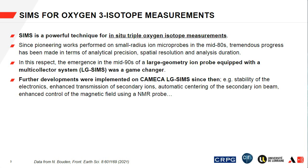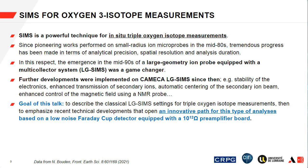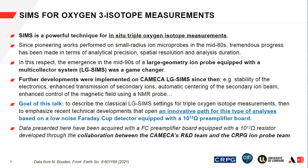This talk aims to first describe the classical settings used for triple oxygen isotope measurement, then presents a new analytical method based on a low noise Faraday cup detector equipped with a 10 to the 12 ohm preamplifier board. This work has been possible thanks to the collaboration between the Kamika R&D team and the CRPG ion probe team.